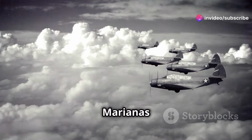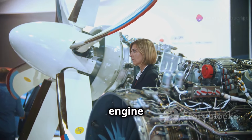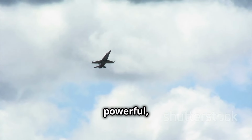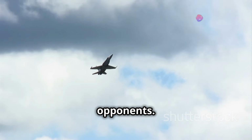Section 5. The unsung hero, the Pratt & Whitney R2800 Double Wasp. Behind every great aircraft is a great engine. The Pratt & Whitney R2800 Double Wasp was the heart of the F6F Hellcat. This 18-cylinder radial engine was a marvel of engineering. It produced over 2,000 horsepower. The Double Wasp was incredibly reliable. This was crucial in the harsh conditions of the Pacific. It was also powerful, giving the Hellcat the speed and climb rate it needed to outperform its opponents.